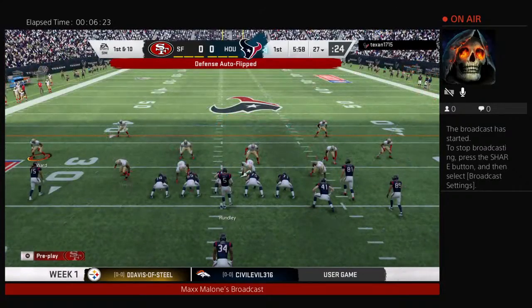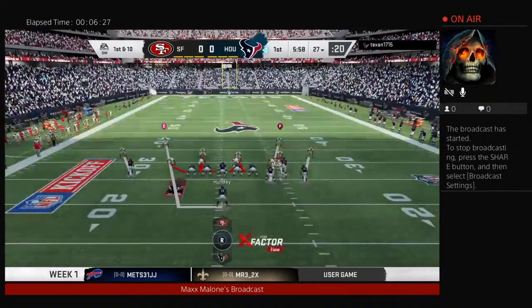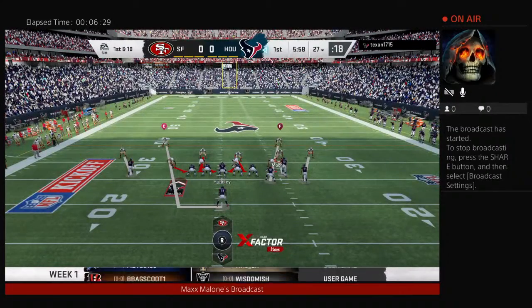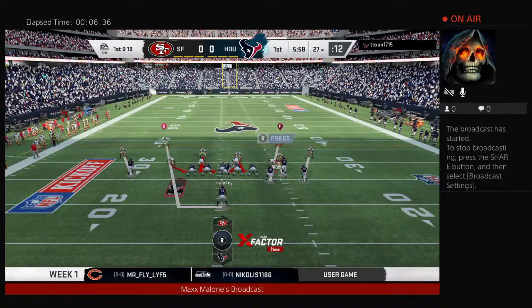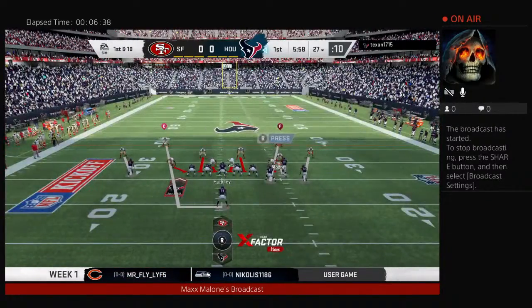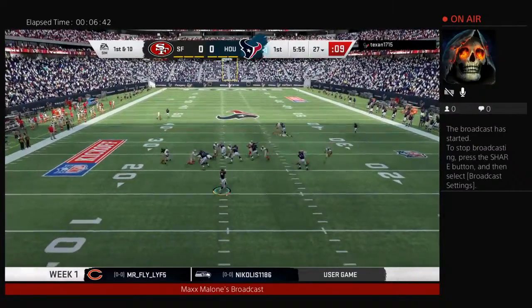Set high, 56 yards. Mine's 54. Gotta do better. Come on, QB, come on. Check. Straight. Shoulder. Ready, go. Ready.